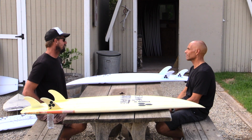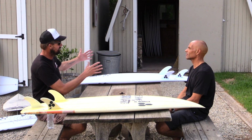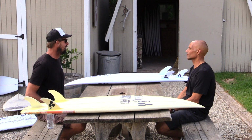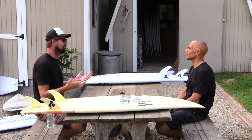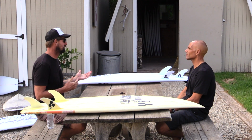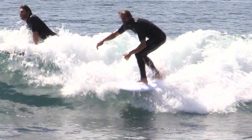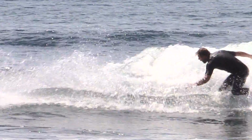Mm-hmm. The other thing is, this board has so much inherent speed in it. You look at the plan shape, it's just really wide and pretty symmetric, like straight curves. And then the rocker, there's so much inherent speed in this board that you don't need that much fin to generate speed. Right. You don't need all that lift. Which I think also makes a board great for average surfers. Like today, you and I went and surfed and the waves were tiny. And I'm 6'6", but I could still get going on a knee-high wave on this board.